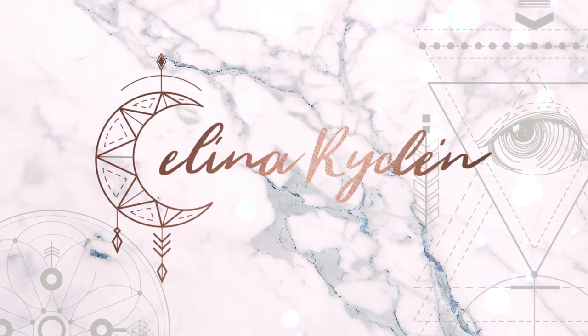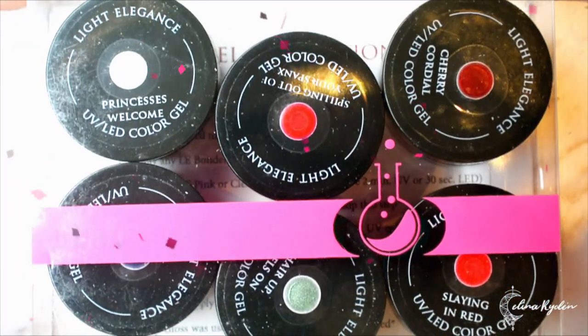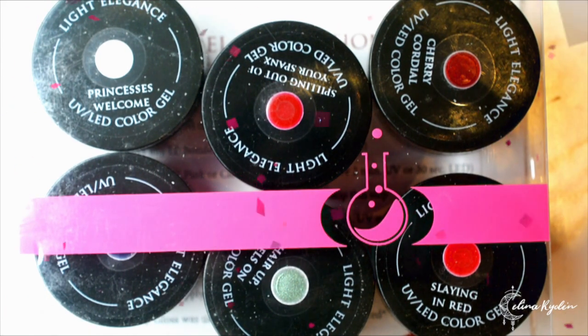Brush your teeth, put on a wig, and throw those Spanx on, because you are invited to the best party of the year, the Light Elegance Winter Collection 2018. As usual, I have 6 smashing colors and 6 lining glitters for all of you nail addicts out there.